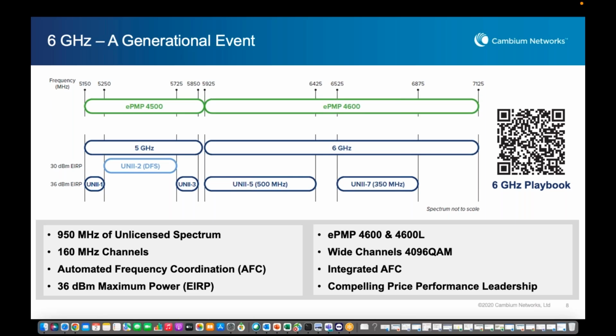Just to confirm, a CPI will not be needed to install 6 gigahertz like CBRS does. That is correct. You do not need any kind of certification or anything like that. You can just deploy it just as you would 5 gigahertz. The only thing the AFC does is it protects the incumbent licensed microwave links. That is the only function the AFC has. It doesn't work on neighboring interference from other multipoint networks or anything like that. It's just a database.